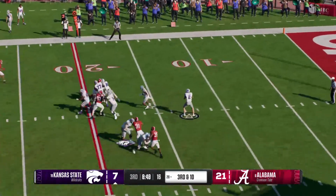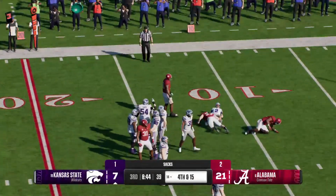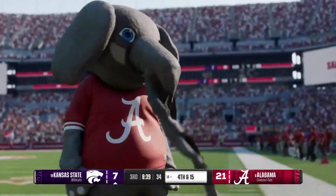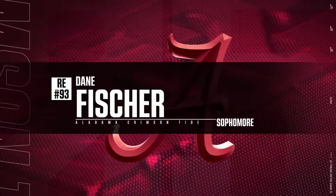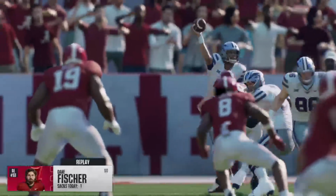On 3rd and long, trying to have a big completion here. And this sophomore is able to wreak some havoc and get the sack. Yeah, and man, you talk about being down at the half. What's one thing I need to do? I got to protect my quarterback. In the first series here now, you're getting your quarterback hit and taken to the ground. This offense has to protect that dude at all costs.